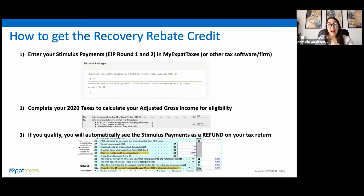So how do you actually get the recovery rebate credit? If you're using My Expat Taxes, we make it very easy. We ask you, how much did you get for stimulus payment round 1 and 2? If you're using another tax software, or another tax firm, make sure that they ask you those same questions. Like I said, they should be asking you these questions.